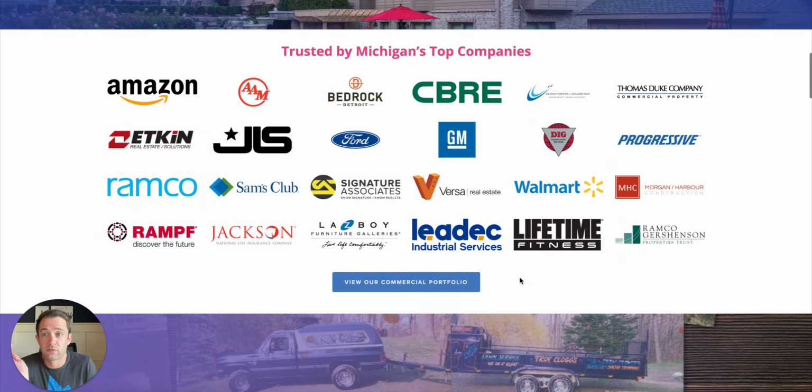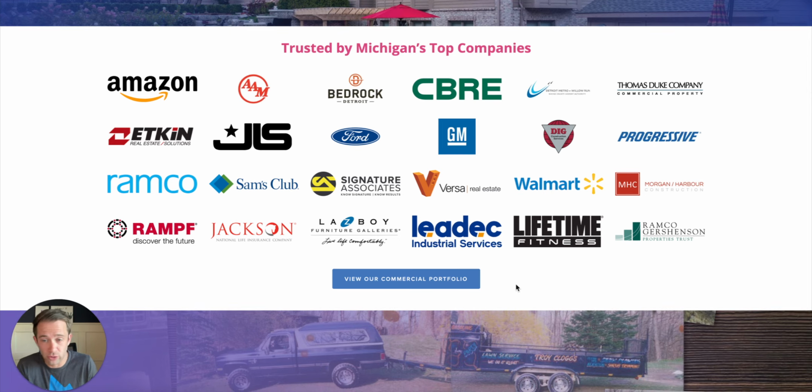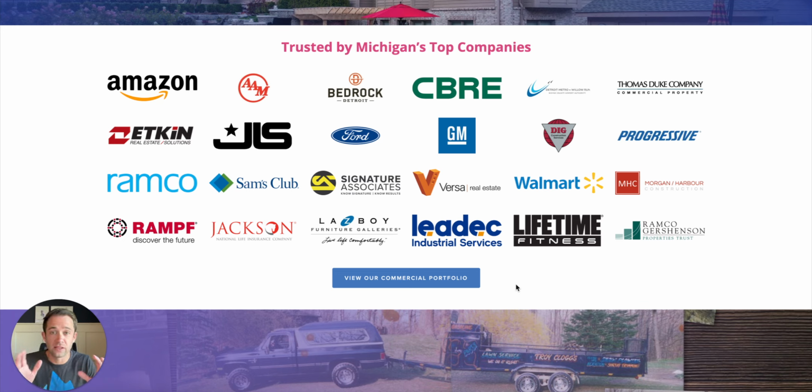Scrolling down the page, it's extremely clear these guys work with a lot of commercial businesses, have a lot of good business, and this is great. It's maybe a little overwhelming, but it makes one heck of a statement that if all of these companies, most of which are recognizable, work with them on the commercial side, then you can probably trust them too.